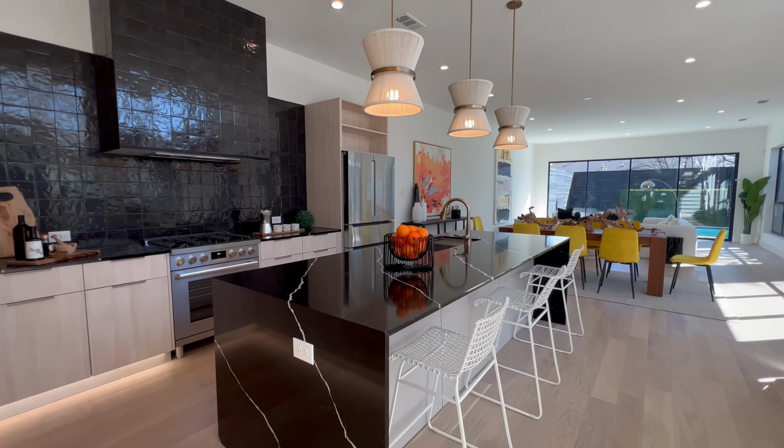And this property is super modern. As you guys can see, the black countertops, a lot of natural lighting in here. And the major thing that you guys will definitely love is gonna be the backyard. Can't wait to show you that. But guys, I'm gonna go ahead and take off.